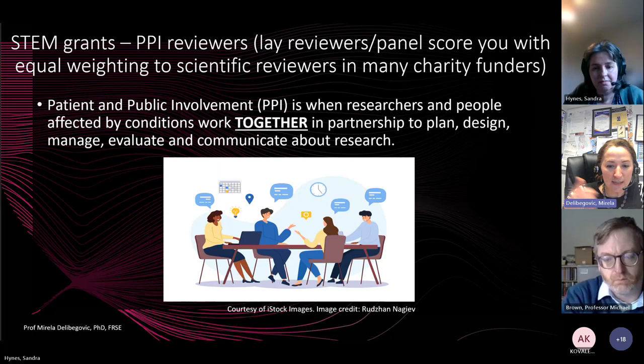And why this is really important. For example, I'll use one of the panels I sat on for 6 years, Diabetes UK. PPI reviewers, there was a whole panel of them. They would look at your lay summary as well as how this research is going to impact the outcomes. And they would score you, and the level of the score had the same weighting as the scientific reviewers. So that shows you how important it is to have that communication open at all times to say, have I written this lay summary well enough? Just because I put inverted commas, it doesn't make it any more lay, right?